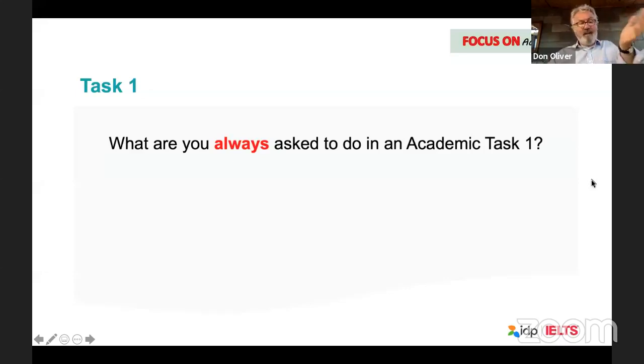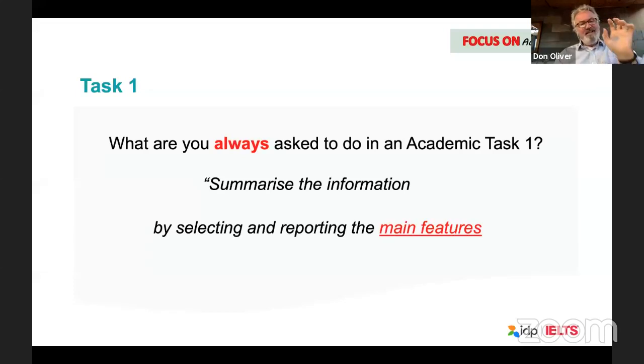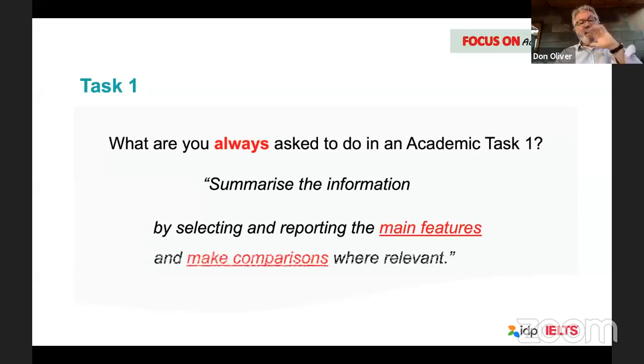You people who have done the IELTS writing test before will know the answer to this. What are you always asked to do in an academic task 1? You are always told to summarize the information. That means you don't give all the information. You give the main features. You select the important parts of that information and you compare the parts, one with the other.